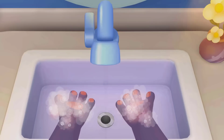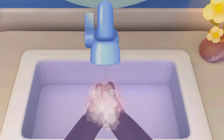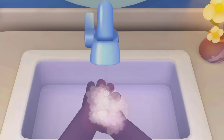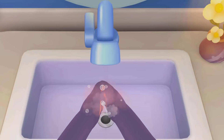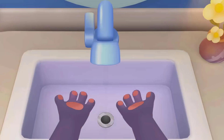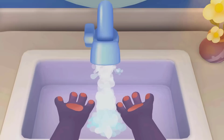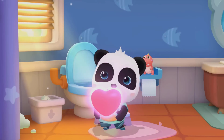Let's learn how to wash our hands with Kiki. First, rub your hands palm to palm. And then, wash the back of our hands. Lather and scrub between fingers. Don't forget to wash our wrists. Rinse both hands with running water. Turn off the tap. Be sure to save water. Wow, the hands are so clean now. Kiki likes you so much.